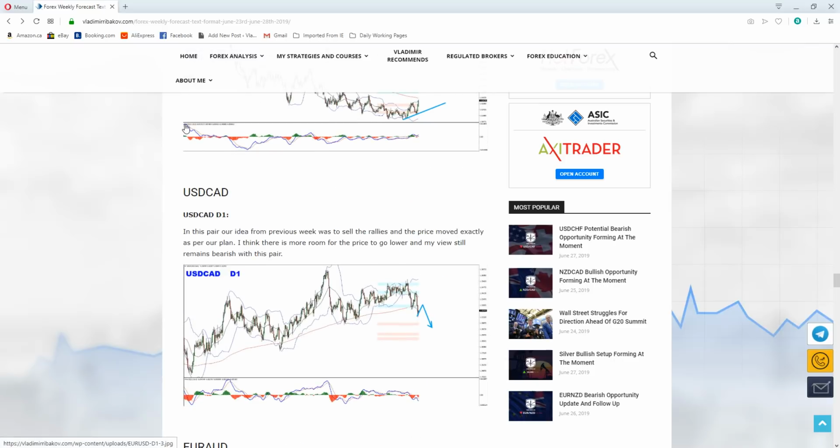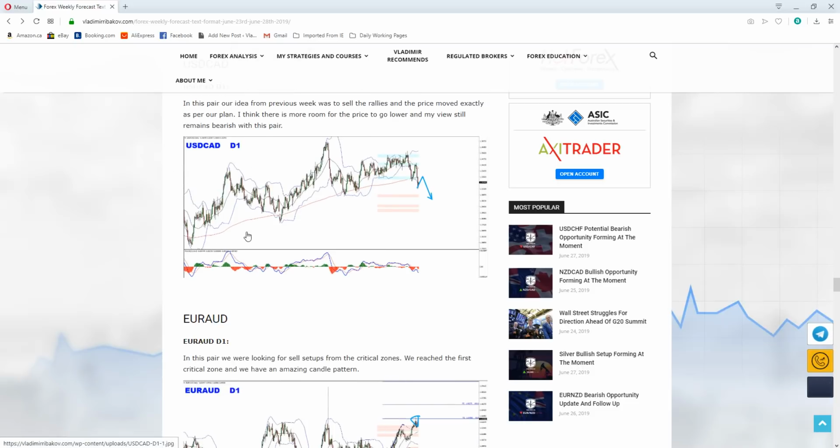Dollar Canadian, one of the most beautiful paychecks we got from the market this week. Sell the rallies was the plan, expecting a new low to be reached.